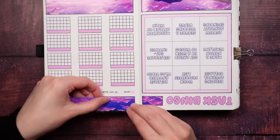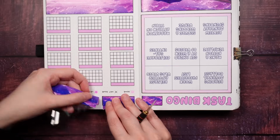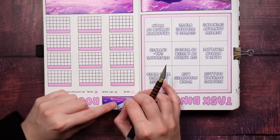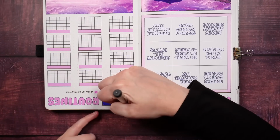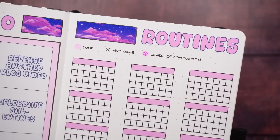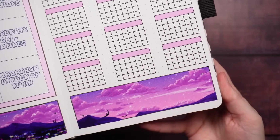One of the things that I really love about this tape set is in particular the sky pieces, because it has that gradient that has the darker punchy blue at the top and the brighter pale pink at the bottom. It means that depending on which part you choose to put in your decorative boxes, you can get quite a different look between the boxes or between subsequent layouts.